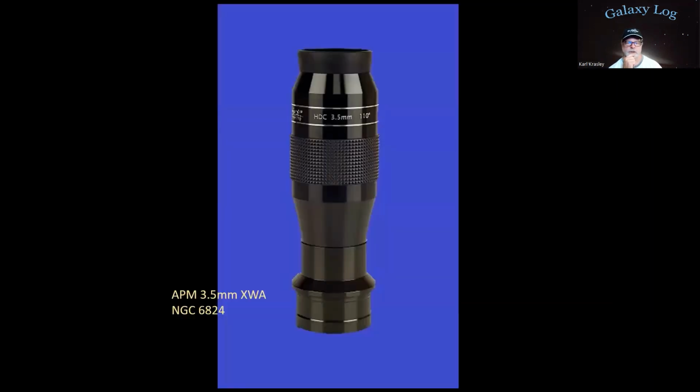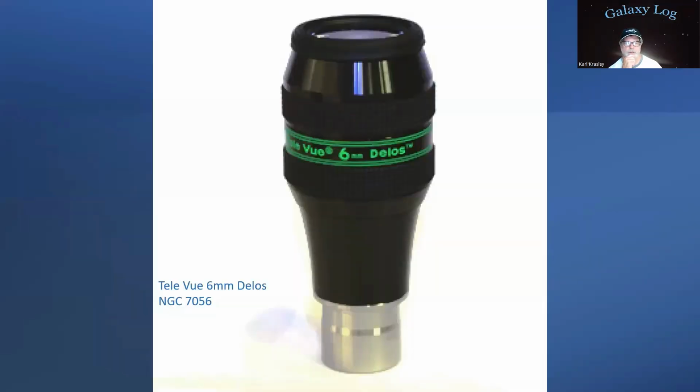As far as eyepieces, for NGC 6824 it was the APM 3.5mm XWA. These are really nice eyepieces, a really fine line of ultra-wide eyepieces. If you're looking for 100-degree eyepieces without breaking the bank, this is a good line to get. I really enjoy these eyepieces. For NGC 7056, there's a Tele Vue 6mm Delos, another favorite eyepiece. I think this is one of the best eyepieces you can put in your telescope. Really fine eyepiece.